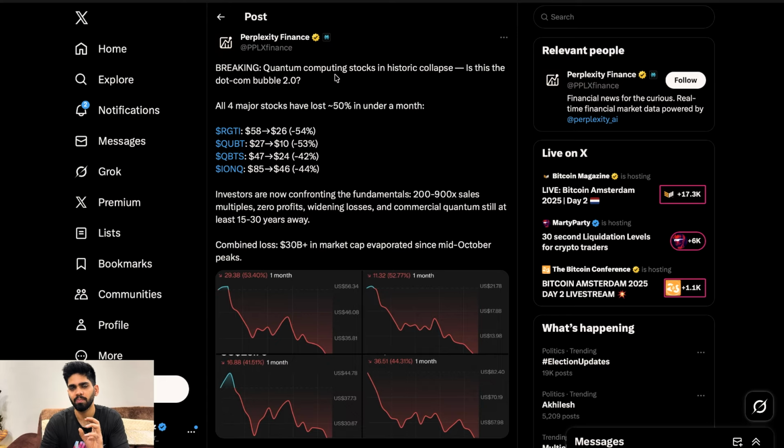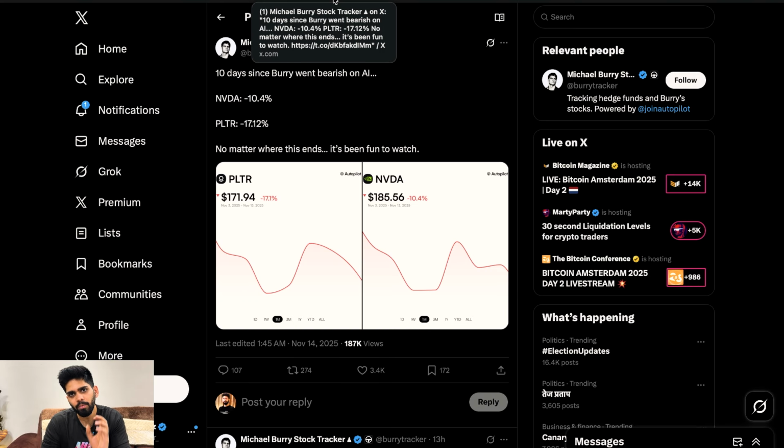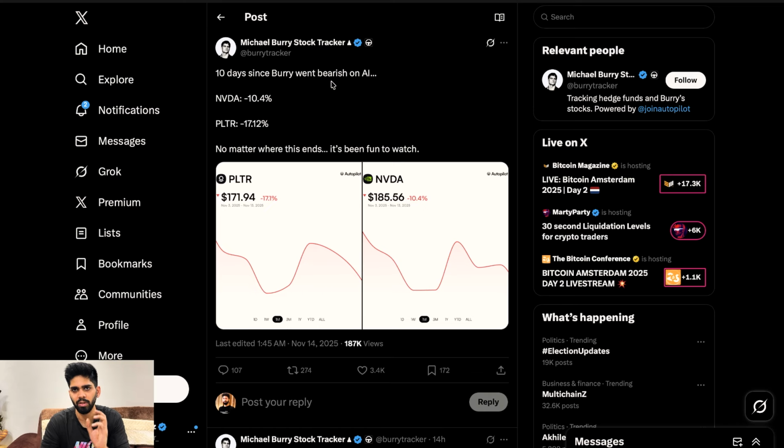And what happens when this bubble is going to burst? When this bubble bursts, literally every single thing on this planet, if it comes to risk-ons, everything is going to fall. Which is why crypto is under a lot of pressure right now. Which is why I'm saying that you have to be extremely conservative in your trading, in your investing at the moment.